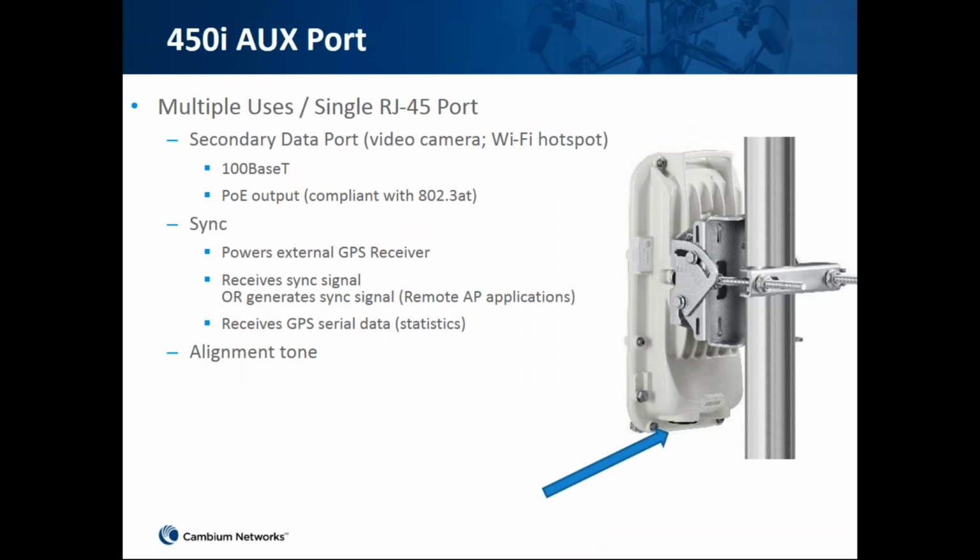About the auxiliary port, we have multiple uses of this particular RJ45 port, where you can use it as a secondary data port for video cameras or Wi-Fi hotspot, or you can have out-of-band management using this port. It also supports GPS sync with CMM5 or UGPS, which are available in Cambium, which will streamline the co-located radios so that there is no mutual interference among the radios. There is an alignment tone which will help the technicians to align the antenna up to some extent, and then they can fine tune it to get the expected result as shown in the link planner.